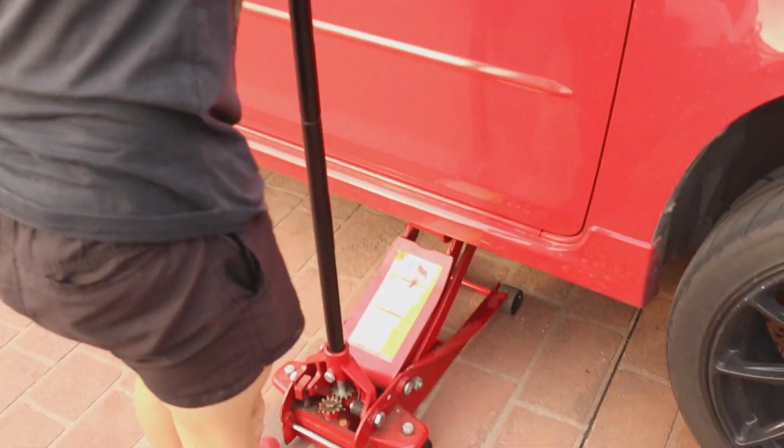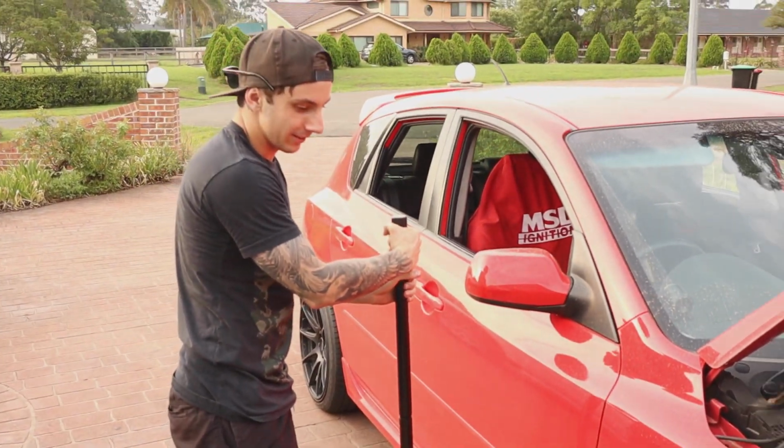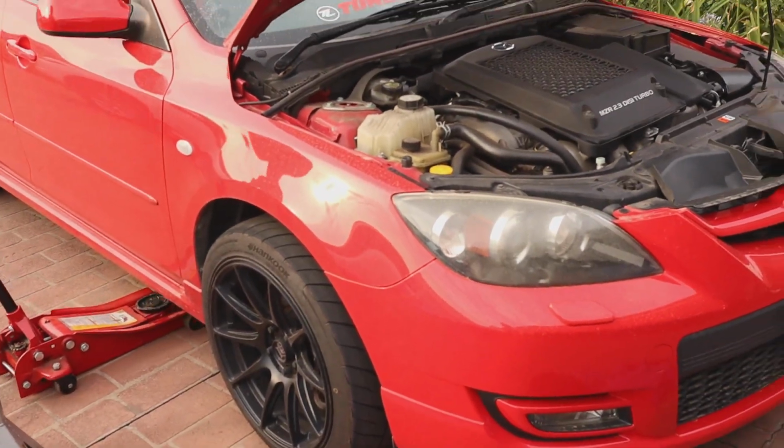Pull the stand out and slowly lower it down. Lovely. Now we have touched home at the motherland. Now chuck some oil in her.